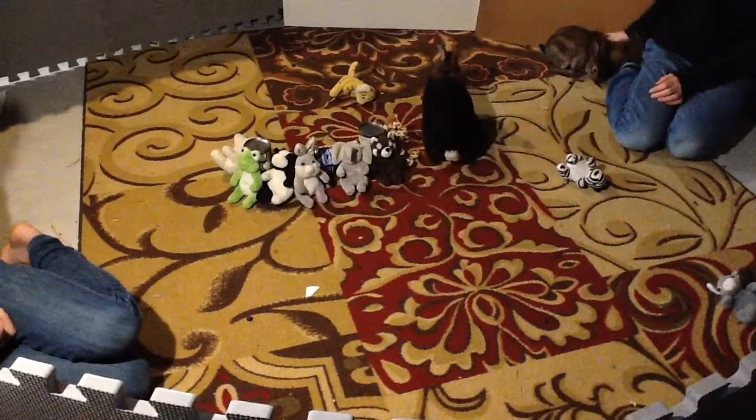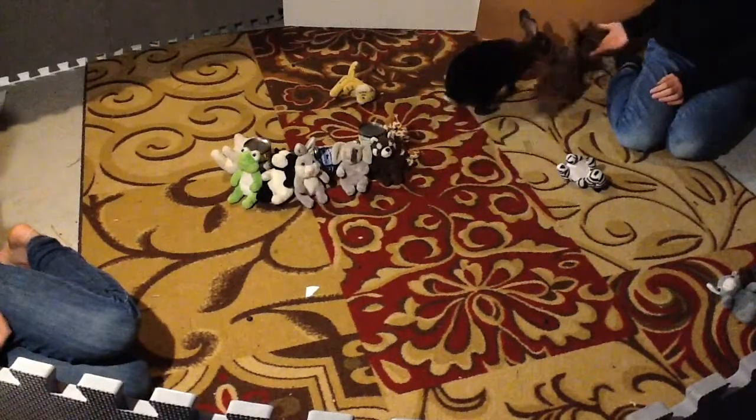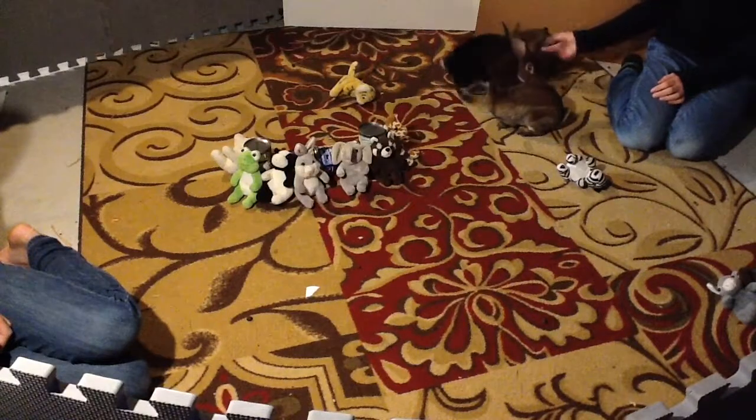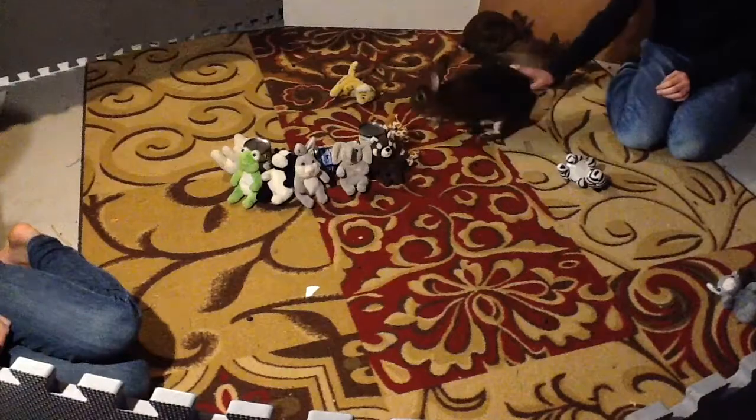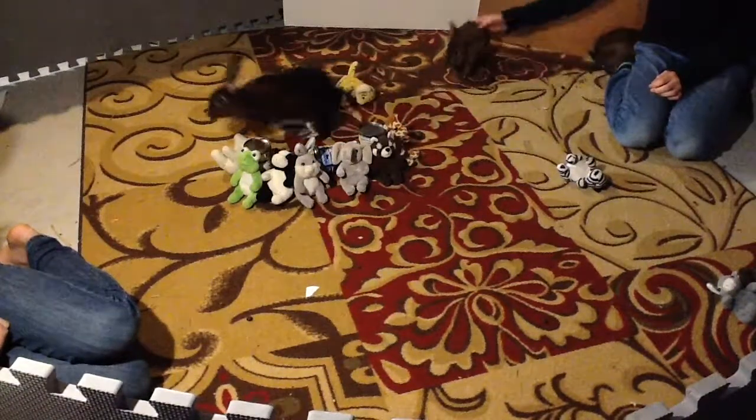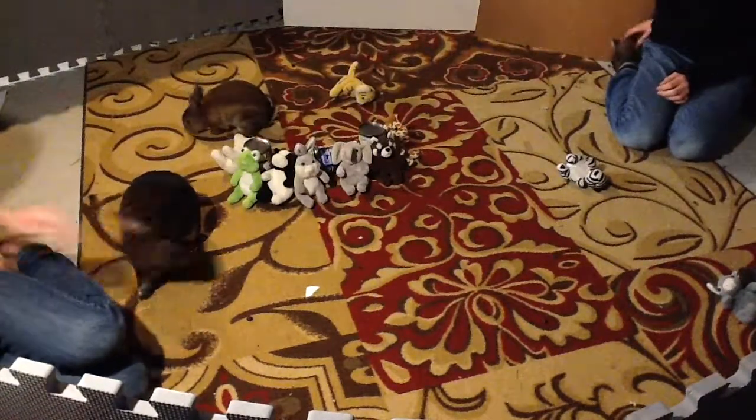Today we are going to be doing a baby bunny gender reveal. Now, they do have names already. It's Cinnamon and Olivi. Olivi is the one closest to the wall, and Cinnamon is going behind Cliesa.